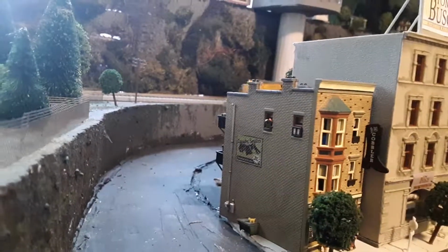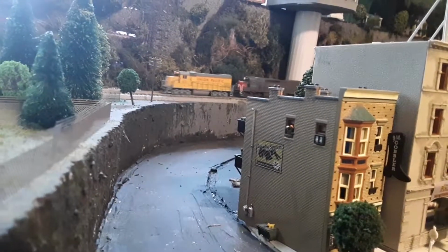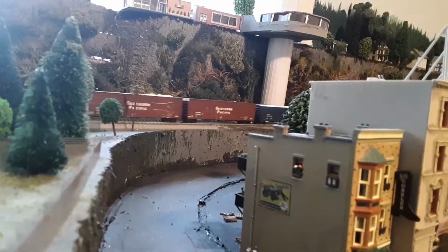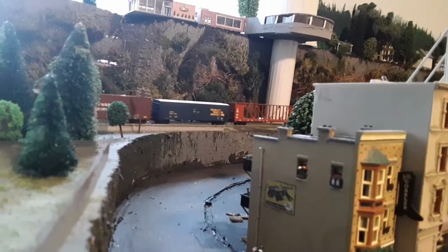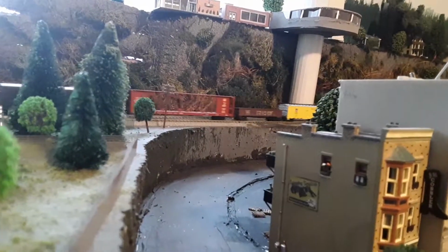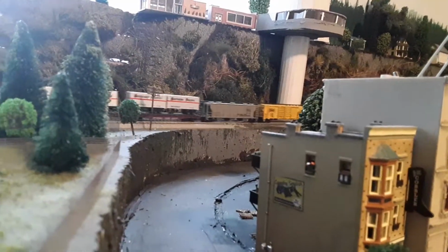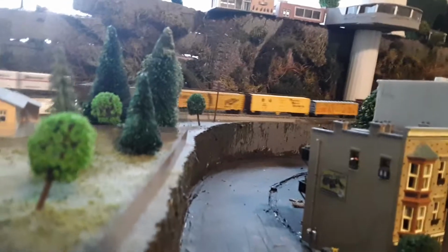Back in Oregon City, we catch a northbound, passing under the municipal elevator, underneath our dentist's office. Great spot to watch trains.